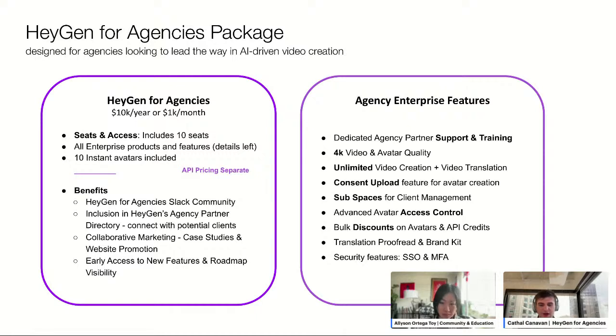to try it out. Then we have 2 entry-level plans, a creator and a teams plan. And then once you go from there, you can graduate to an agency account if you're an agency, or an enterprise account if you are an enterprise just trying to create AI-driven content for your company.